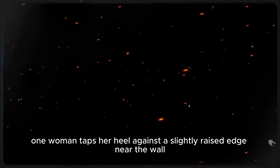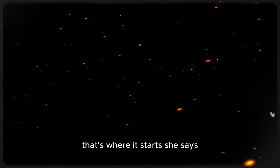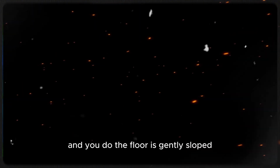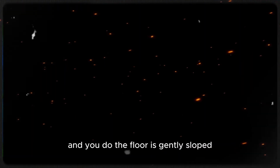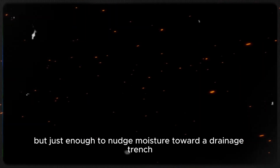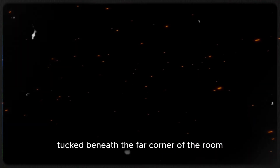One woman taps her heel against a slightly raised edge near the wall. "That's where it starts," she says. "You can feel it when the water creeps in." And you do. The floor is gently sloped, not so much that you'd notice while walking, but just enough to nudge moisture toward a drainage trench tucked beneath the far corner of the room. It's like gravity with manners.